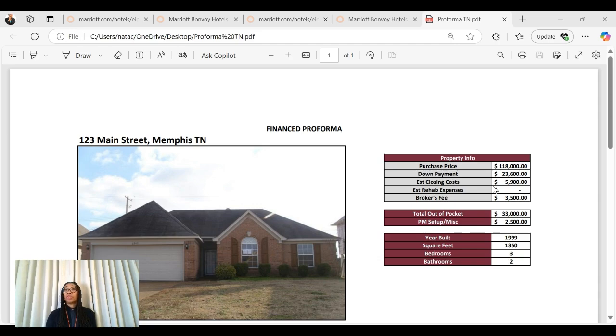And there was no expense for rehab. Remember, the property was gut rehab, so there was nothing that I was going to do in that regard. So we go straight down to the broker's fee, which is $3,500. We had all agreed to that, and the total out-of-pocket expenses is $33,000. So this is how I knew that I needed $33,000.